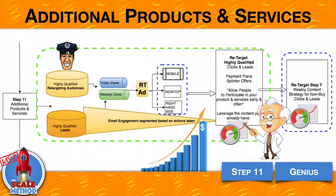Now, additional products and services. Step number 11, this is great. See, you've already started sifting people through affinity audiences, through different weekly offers. Now, we got to take a look at, okay, the audiences that we've built all the way to step number 11. They're highly qualified. They've seen lots of different parts of our content. These leads are highly qualified as well too.